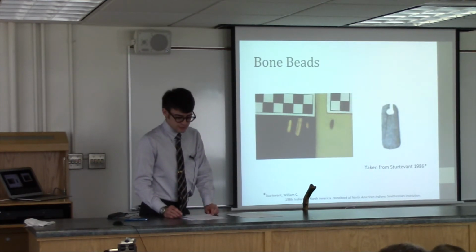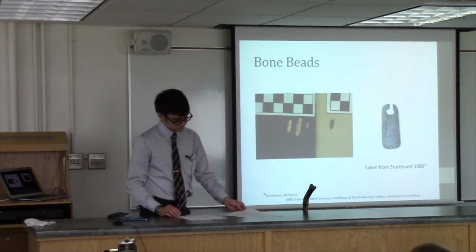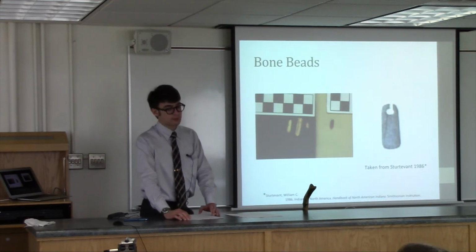In order to understand the methods of bead manufacture, I analyzed the bone beads found at Wolf Village. From this analysis, I determined what bones the Fremont used for bone beads and hypothesized how they manufactured them. In the Wolf Village bone bead collection, the beads were made from rabbit, deer, and bird bones.